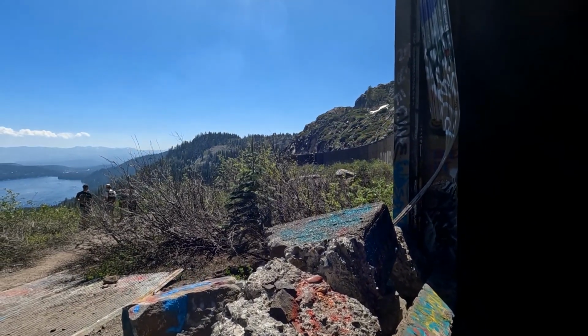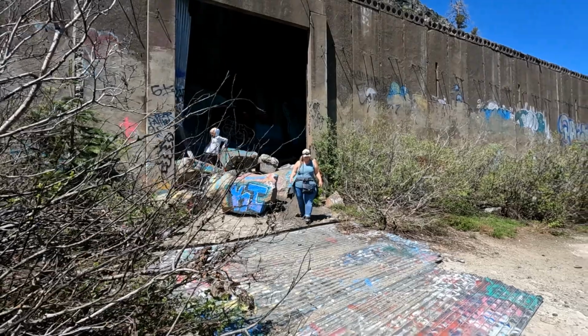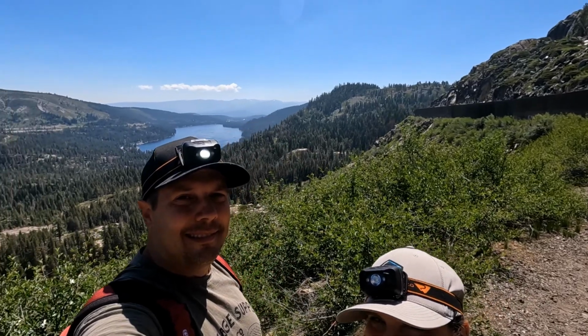The Donner Pass tunnel was used for 125 years until the rail line was rerouted in 1993. Today it is a popular historical hike and a testament to all the hard work of the Chinese laborers who made it all possible.